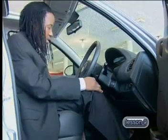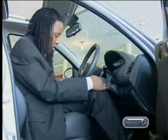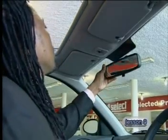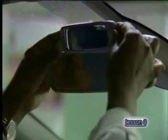Can you adjust the driver's seat to suit the size of the driver? Can he or she see over the steering wheel? How easily can the driver adjust the mirror system to suit her needs? Can you watch the children in the back seat of the car without having to turn around?